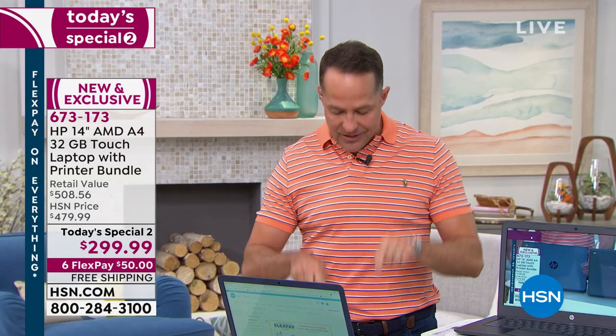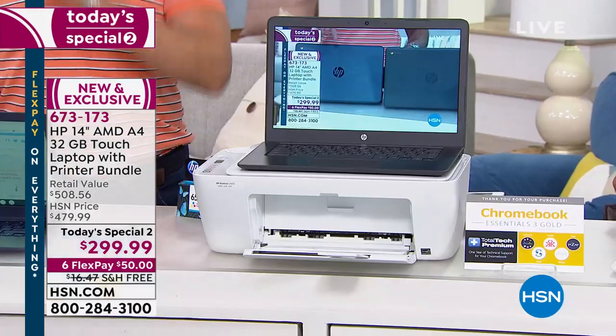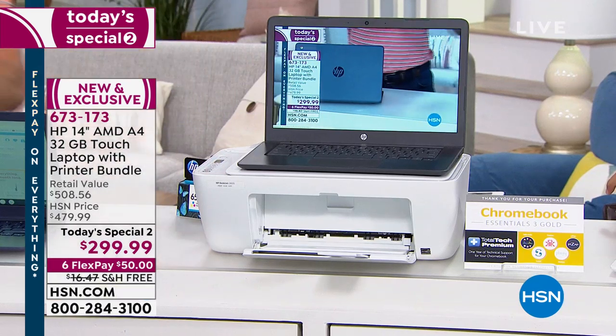Number one selling computer manufacturer in America is HP. You're getting the number one computer manufacturer. Number one selling printer manufacturer in America is HP. You're getting the number one printer manufacturer as well.